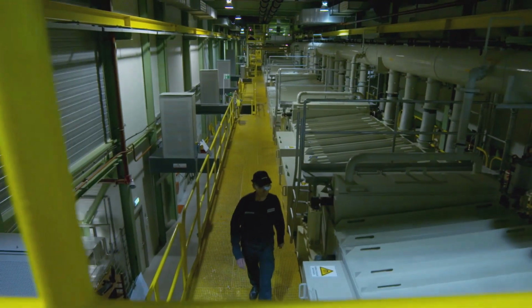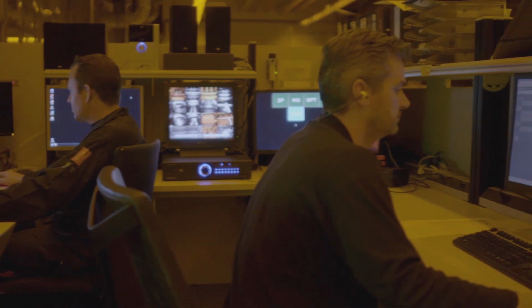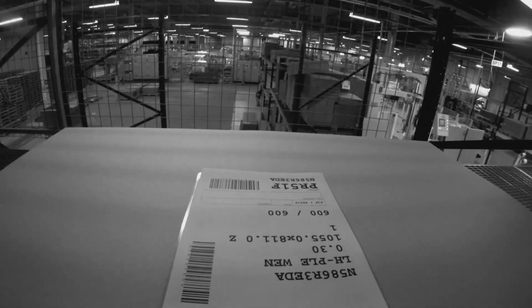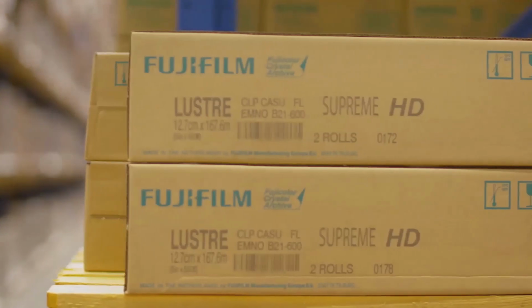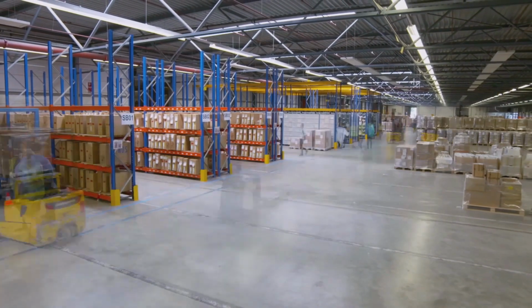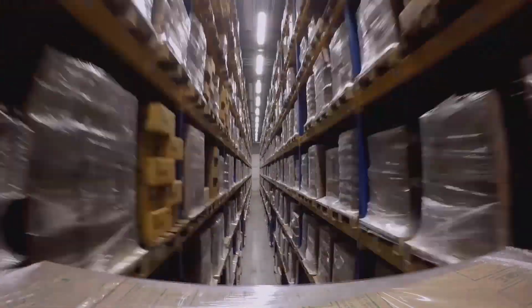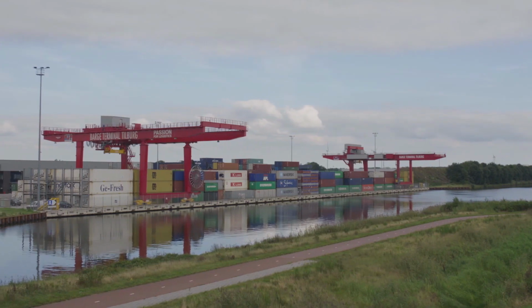Effective cooperation with the entire chain enables FUJIFILM to achieve a highly efficient production process. In the factories, large rolls of raw material are processed, coated, and finished in accordance with the customer's requirements. Products then move to the distribution center. Tilburg is home to the European Central Supply Chain Organization. From the distribution center, products are delivered to Europe, Africa, and Asia.